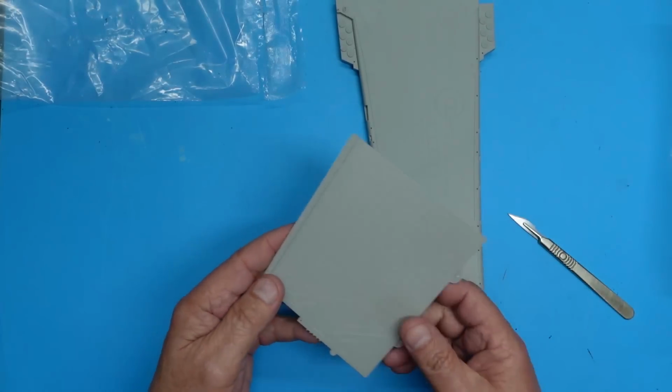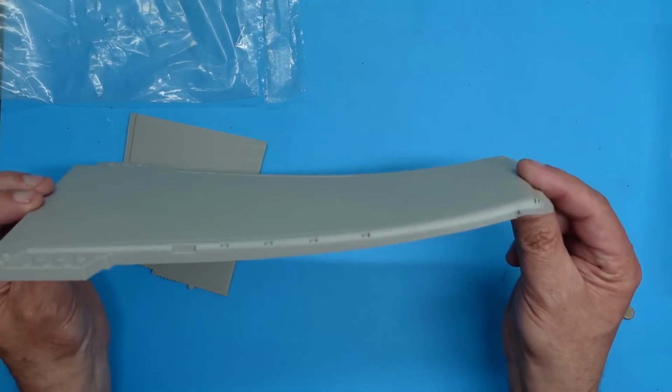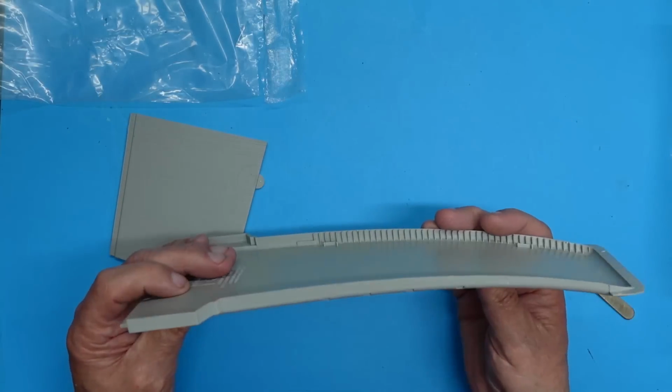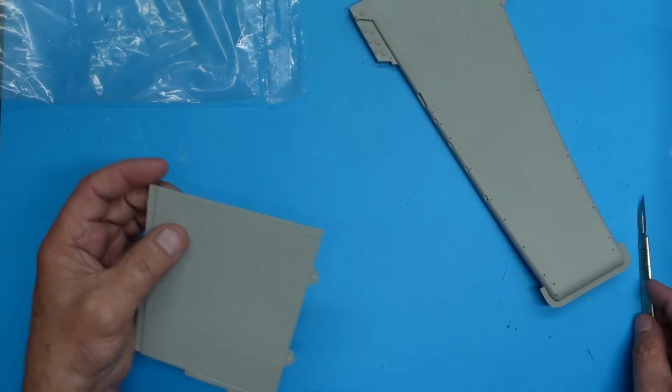So this is the rear part of the deck and the front part of the deck. As you can see, we've got the ramp there, which is lovely. Very interesting to look at. I would imagine that we will soon be getting a British aircraft carrier from Trumpeter.